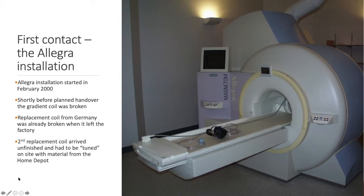I was then in charge of this installation at MGH and spent about 3 months here in early 2000 trying to install the system. And during the installation, I faced the first problems. At the end of my stay, I noticed that the gradient coil was broken, and I had to replace this gradient coil just a couple of days before my scheduled return to Germany. I got a new gradient coil from Germany, but it turned out that this gradient coil was also broken. It was already broken when it left the factory.